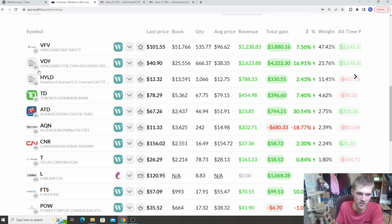But this is my TFSA and my personal account on my Wealthsimple account combined together. So VFE is the first stock we have here. All-time return is up 7.5%. So again, this is dividend income included. We can see that the dividends, it's always important to include revenue in dividends because it's a huge number, especially as you hold the stocks over the long term.